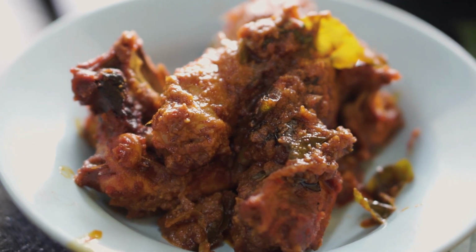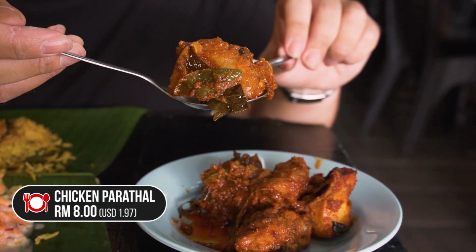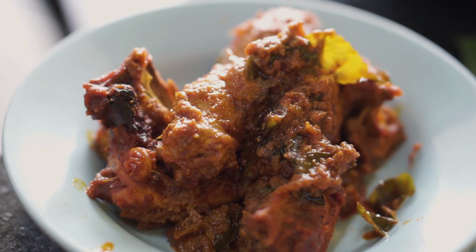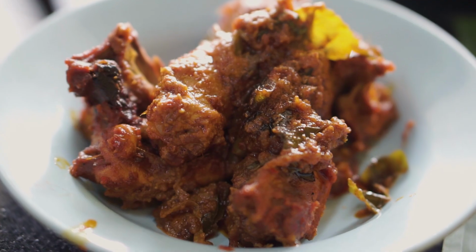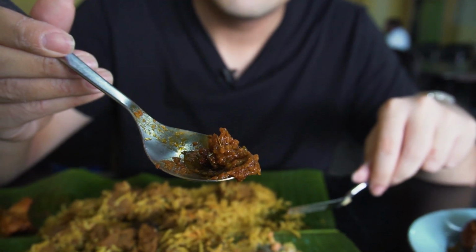Just ordered 2 additional add-ons, which is the chicken prata and the prawn sambal. Let's go try the chicken prata first. Okay, so gonna try this. The chicken is very tender. Gravy is really, really special. I just love that gravy. If you can add it on to your rice, it's really good.